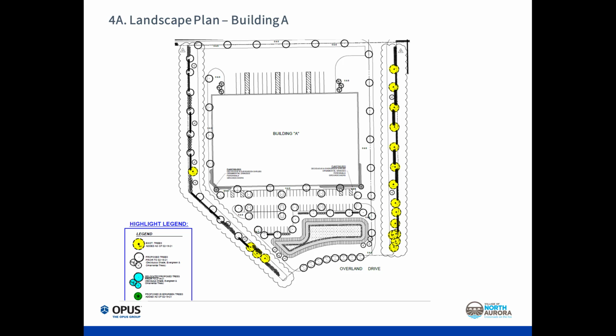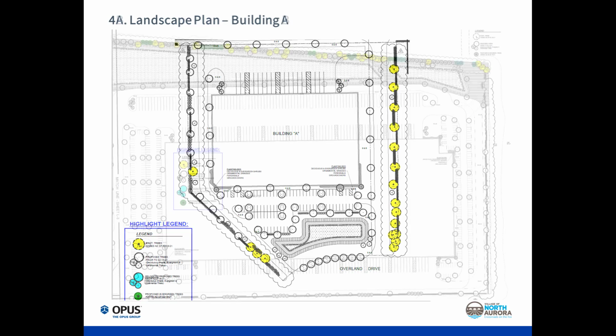And so what we've done is created a number of parkland trees off of Overland Drive, a number of trees in the parking lot, and then many additional trees on the west side of the property and on the north side as well. So we feel pretty good about how building A looks. I didn't hear any concerns about that at the last meeting. So with that, I think we can go to building B, Mike.